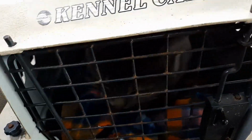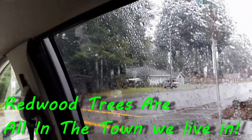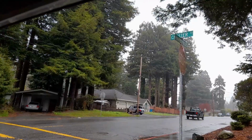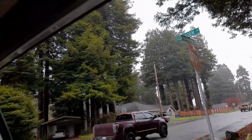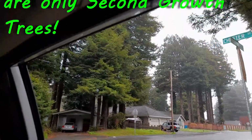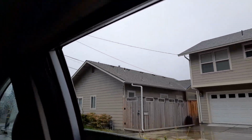Just showing you guys a little bit of the scenery while we migrate. There's some redwood trees in the background here, to give you guys an idea of just how amazing and tall these can be. These ones are second growth, too. They're not the old growth. It's really cool in our town because we have them just all over the town. Look how that person had them in their yard like this.